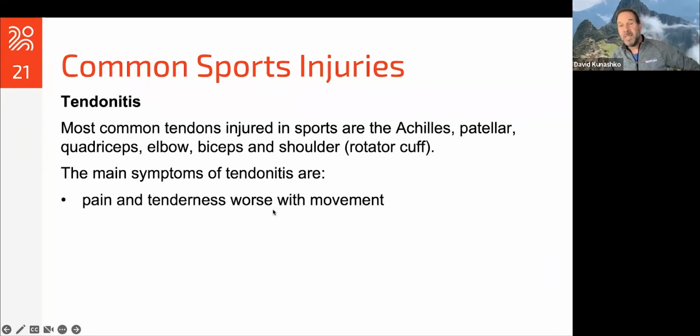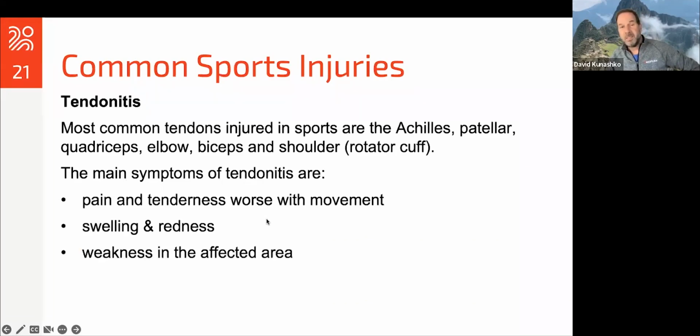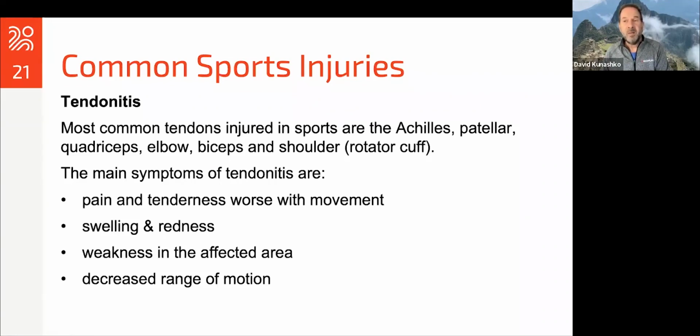Symptoms, again, pain, tenderness, worse with movement. Again, I mentioned swelling and redness. You'll get weakness because of the pain. So one needs to be aware of that and not continue playing the sport or what have you. You need to let the tendon heal. And again, you'll have decreased range of motion, typically because of the pain and the inflammation associated with the tendon injury.